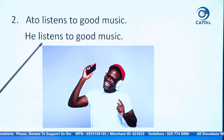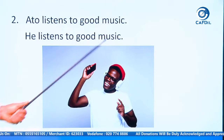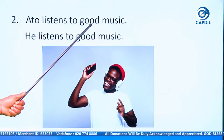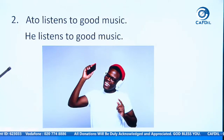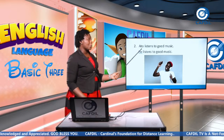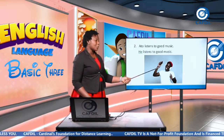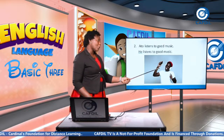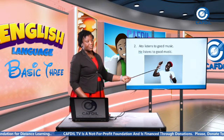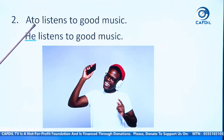So we have a sentence as, Ato listens to good music. Now we don't want to use Ato. So we are going to replace Ato with he. We are replacing Ato with he because Ato is a man. Ato is a boy. Ato is a male. So we are using he in place of Ato.